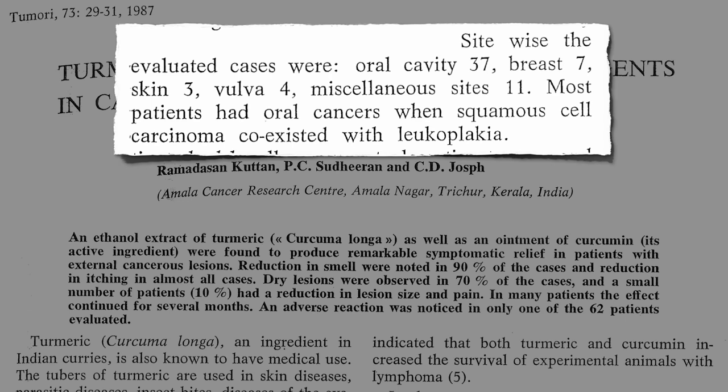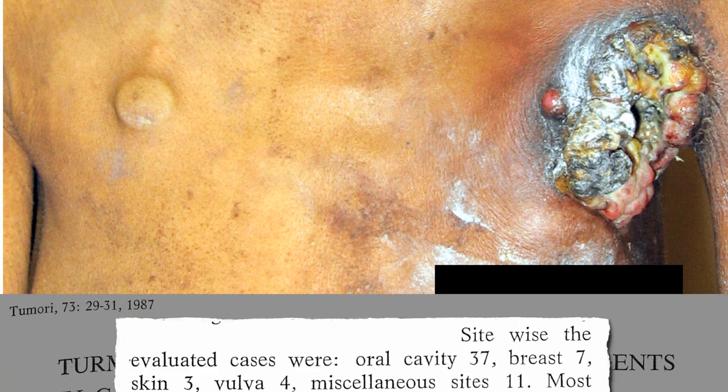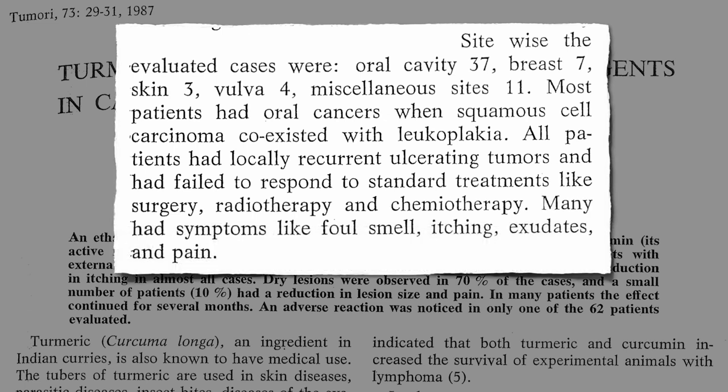Isn't breast cancer under the skin? Not always. Advanced breast cancer can ulcerate right through the skin. And these were all people with recurrent ulcerating tumors that had failed to respond to surgery, radiation, and chemo. And these open cancers can stink and itch and ooze. There was nothing else modern medicine had to offer. So let's rub on some turmeric ointment and see what happens.